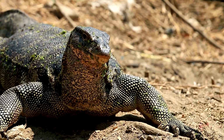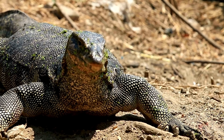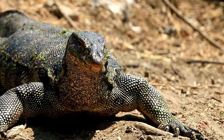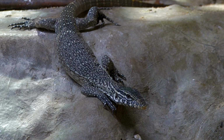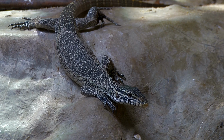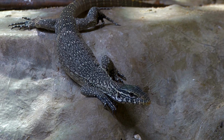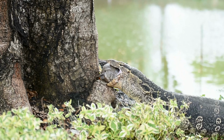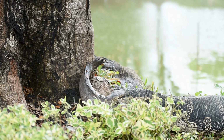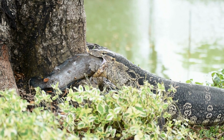13. Adaptations for swimming. Some monitor lizard species, like the water monitor, are excellent swimmers. They have streamlined bodies, long tails, and powerful limbs that allow them to move efficiently in aquatic environments. 14. Intelligence. Monitor lizards are considered relatively intelligent among reptiles. They exhibit problem-solving abilities, can learn from their environment, and some species even show signs of play behavior.